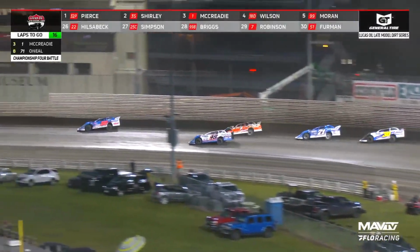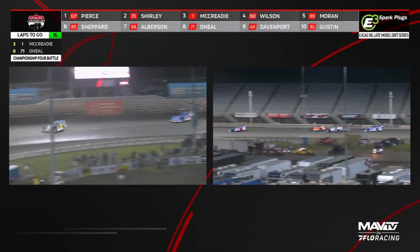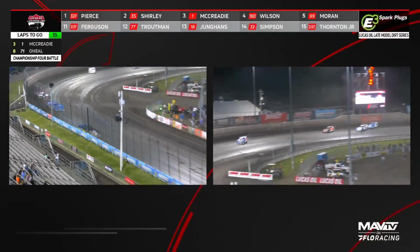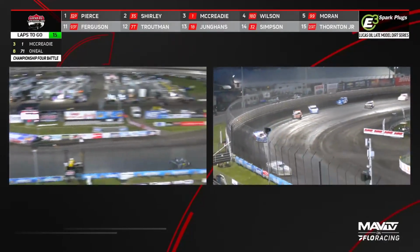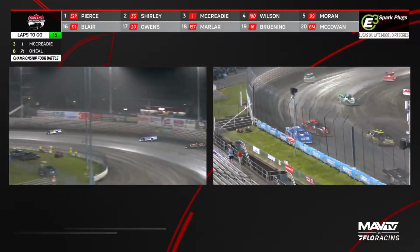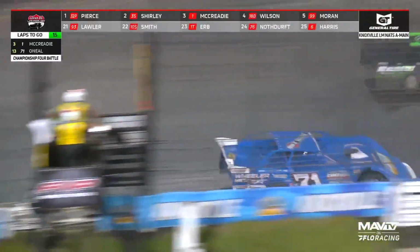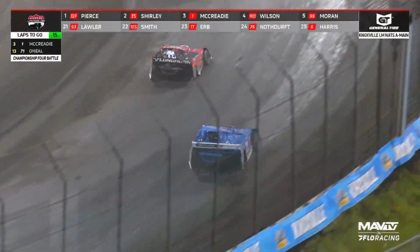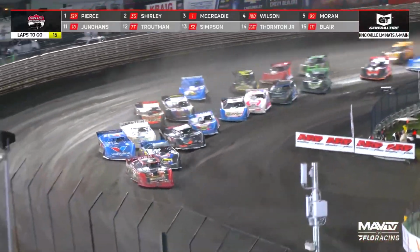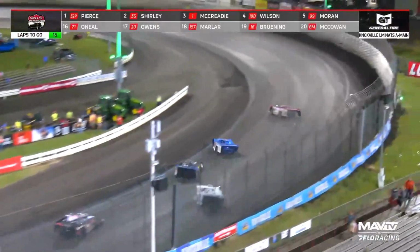O'Neal leads McCready by 15 points in the battle for that final Championship 4 transfer spot as they run on the track right now. It would be McCready getting that final transfer spot. O'Neal's going to lose more. Now, O'Neal's got a problem. He slows on the main straight when he's got a tire down in 71. And we're going to go back to green flag racing this time, 60 laps scored, 15 laps remaining in the Lucas Oil Late Model Knoxville Nationals.